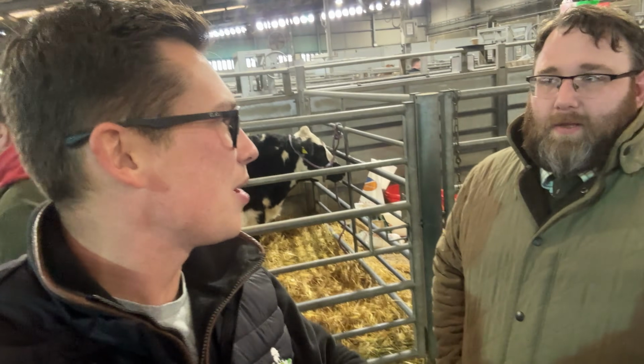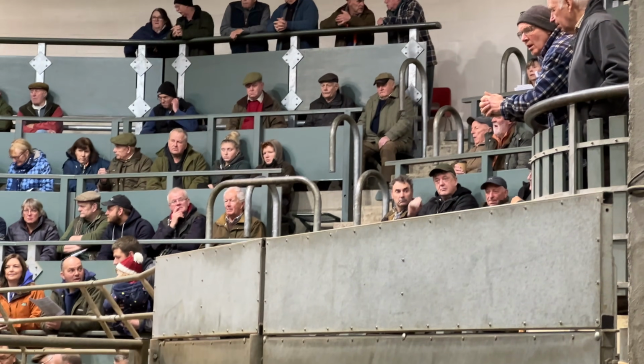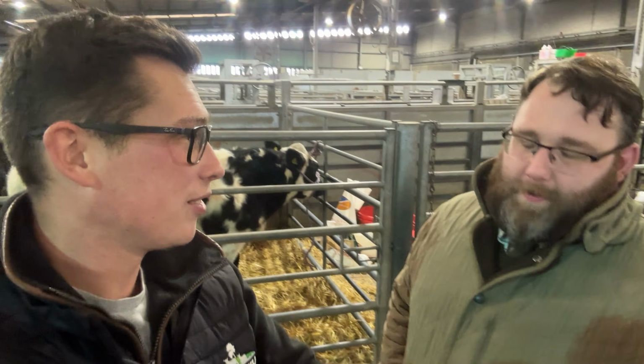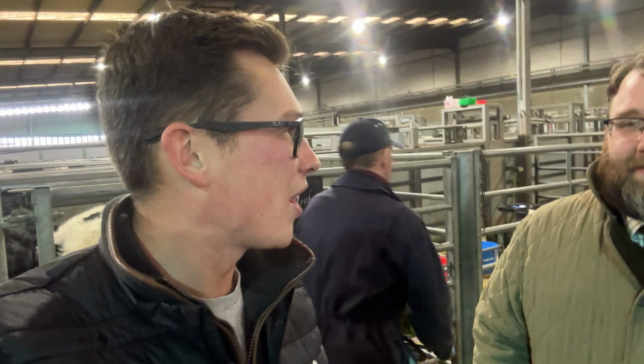But yeah, these line up ready to go through the ring. There's three rings if you count the sheep going in once. There's the prime stock, the stores, and then there's the calves we sold as well. Yeah, there's a lot going on today. So this is a Christmas market, normally the biggest market of the year. That's why the numbers, apart from store sales of sheep, will be the biggest sale of the year.